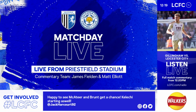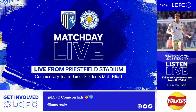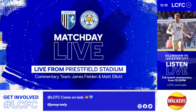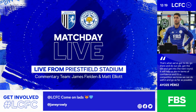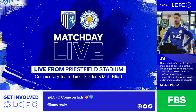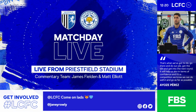Hello, good afternoon everyone, and welcome along to a bouncing Priestfield Stadium. A very rare trip into Kent this afternoon, the first in fact for 18 years, for the third round of the Emirates FA Cup, as Gillingham, bottom of the EFL, host Leicester City. Leicester are looking to start another run nearly 2 years on from lifting the famous trophy at Wembley for the first time. It's sat down pitch side beneath us here, glistening as the BBC broadcast this game live.